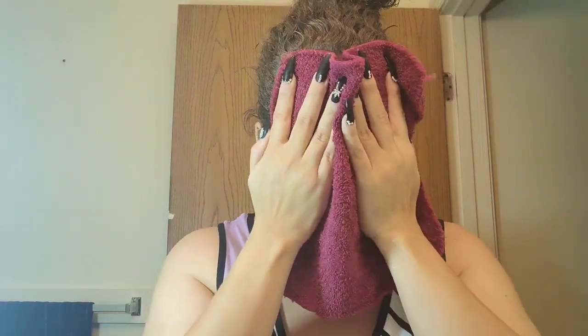As you can see, I washed my face, so now I'm just taking a little towel that I got from the dollar store. This is the towel that I use strictly for my face, and I just like to pat dry my face or use paper towels. I'll never like to use my regular towel for my face. I like using different towels for my face, if that makes any sense.